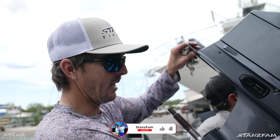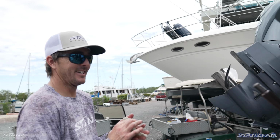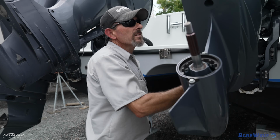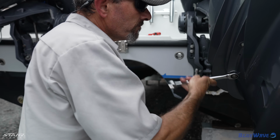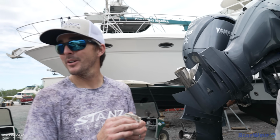Oh, yeah. All right, I'm on this side. Yep. All right, perfect. 14 millimeter, right? Oh, yeah. Yamaha 14 millimeter. I'll start tightening that up, and we'll get that bolted on there. We can see the shift shaft go in, so that'll be good. Get the zinc on there. It's all good.